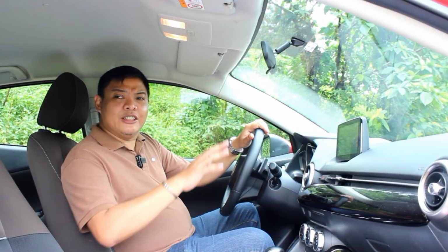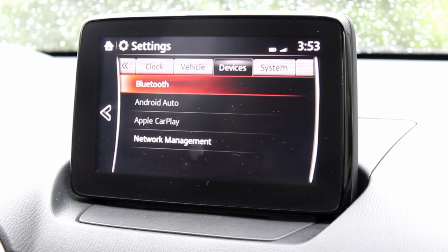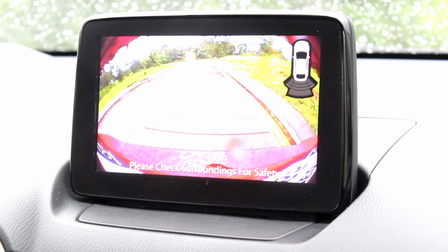However, I do wish there was a center armrest, and while I'm at it, a dome light here in the middle. Moving on to the infotainment system, you now get Android Auto and Apple CarPlay as standard. And like what I mentioned earlier, a reverse camera.